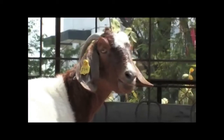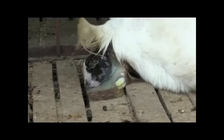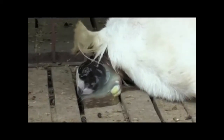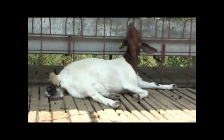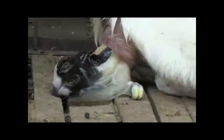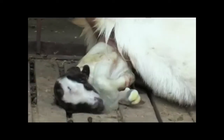Normally, does give birth on their own without any problems. Kidding starts with the appearance and bursting of the water bag. Then the forelegs and head of the kid start coming out. This is the normal birth position. The process of birth of a kid normally doesn't take more than half an hour. If there is a second kid, it is also expelled in a similar way.